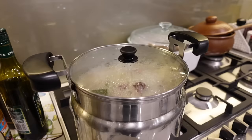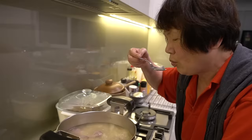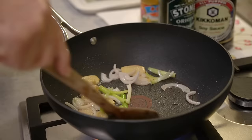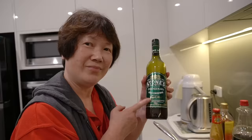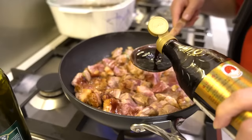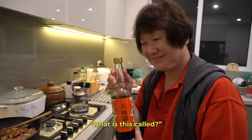All right, I've just arrived at my parents' place, and I think my mom's already started cooking a lot of things, but she hasn't started cooking the pork ribs just yet. So we have the soup, we have the mushrooms, we have, I'm not really sure what that is. The main character for the whole dish.